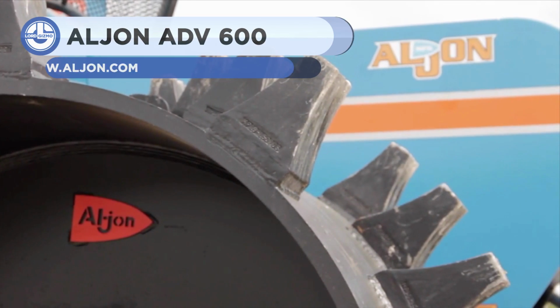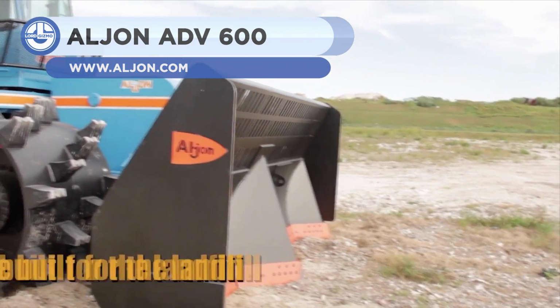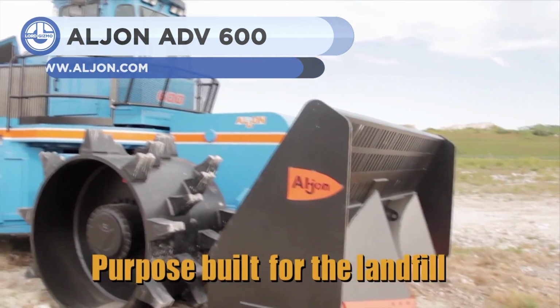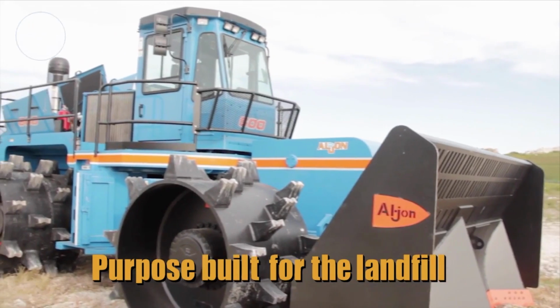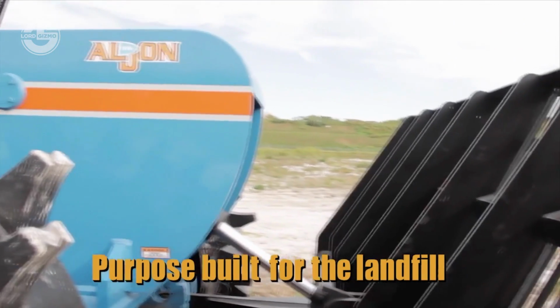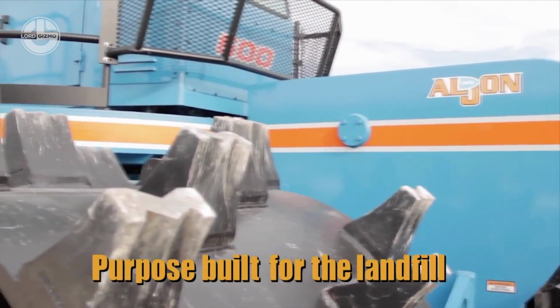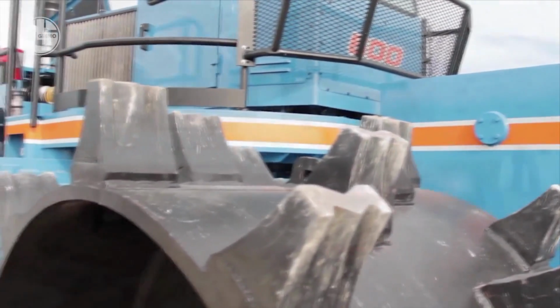The ADV600 is designed to provide the longest uptime and lowest fuel consumption, plus minimal maintenance costs. This bulky beast measures in at 32 feet long with a weight of 123,000 pounds. It has a 17-foot wide front blade, while its drum wheels are 52 inches in diameter.